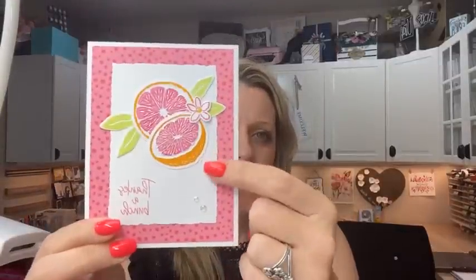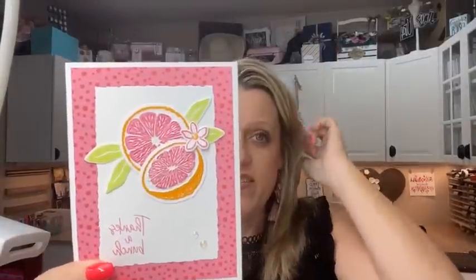This is from Samantha. She sent me a thank you card with a little sweet citrus bundle. Man, I love this bundle so much. And I really like it in this color that I believe is Polished Pink that has now left us. Hopefully Polished Pink will come back someday.